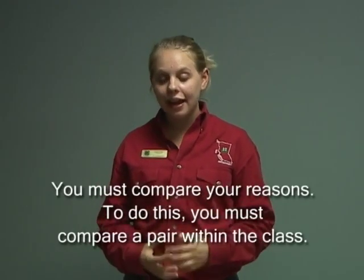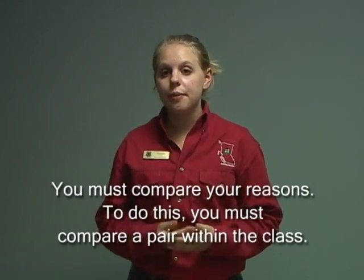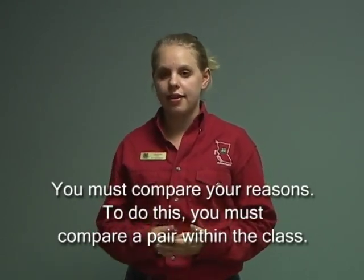Now, the most important thing to remember when you're judging is that you must compare your reasons. To do this, you need to be comparing a pair within the class. Just describing the individual animals or items in the class will not help you receive any marks. It must always be a pair.